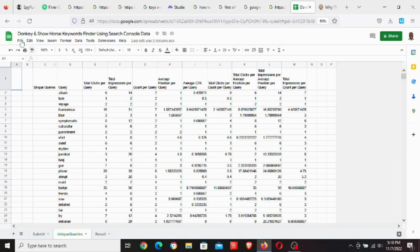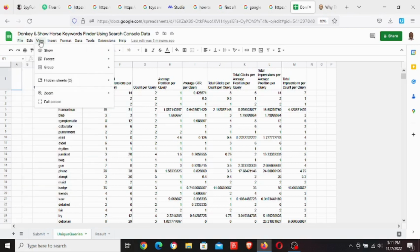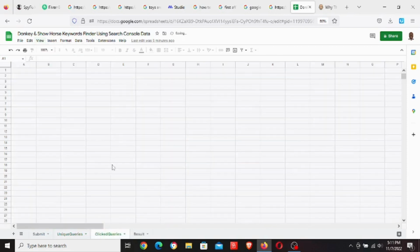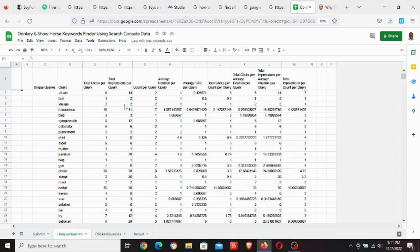There's also one hidden page that has some other formulas. Since it's just formulas that are not needed, you don't need it. But if you want to view it, there are hidden sheets, so you can show it. It's called the clicked queries. It's just calculations, so you don't need to check that, since most of the calculations there directly impact the results on these visible pages: unique queries and results.